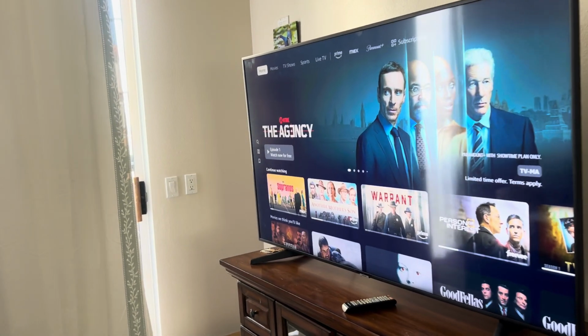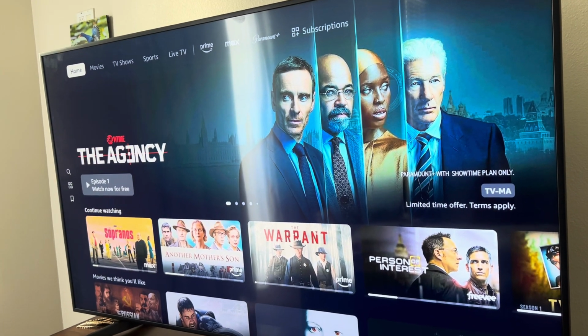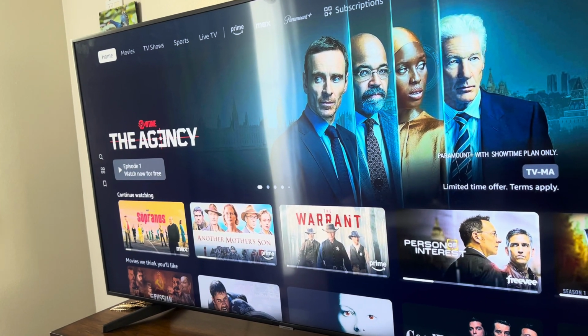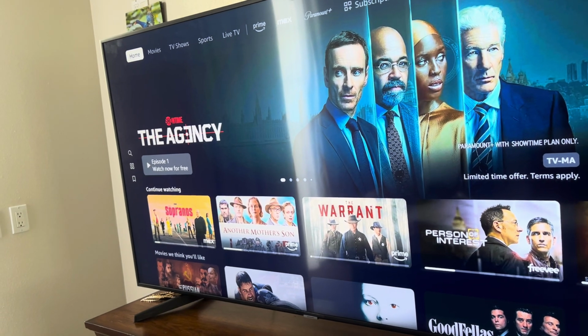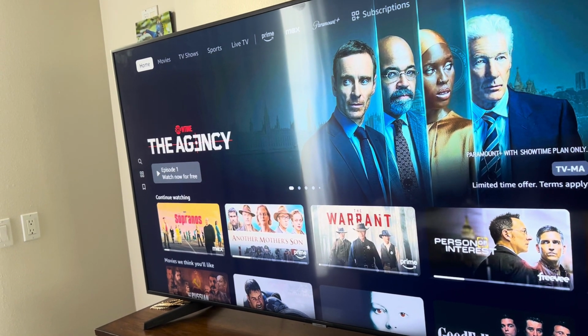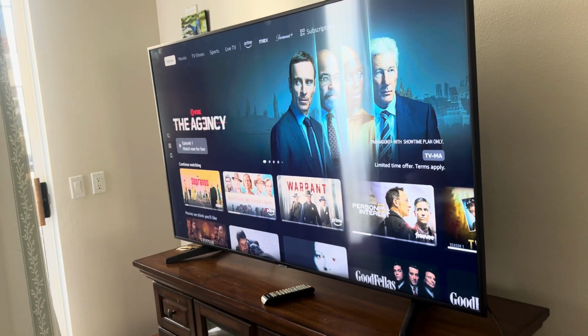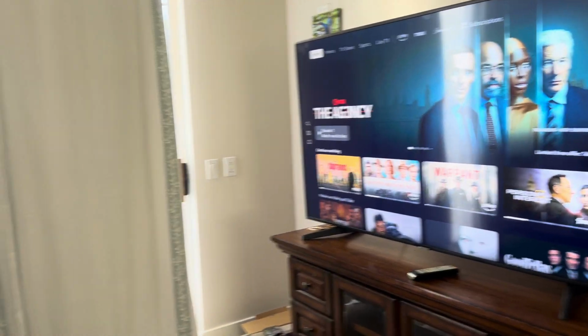I misspoke and said LG last time, but I think it's a Samsung 75-inch, top of the line, like 70% more expensive than a Hisense, or what would you call it? One of those made in China TVs. It's got more features. It's probably not worth the price. They're probably the same quality, but it's got more features and stuff.